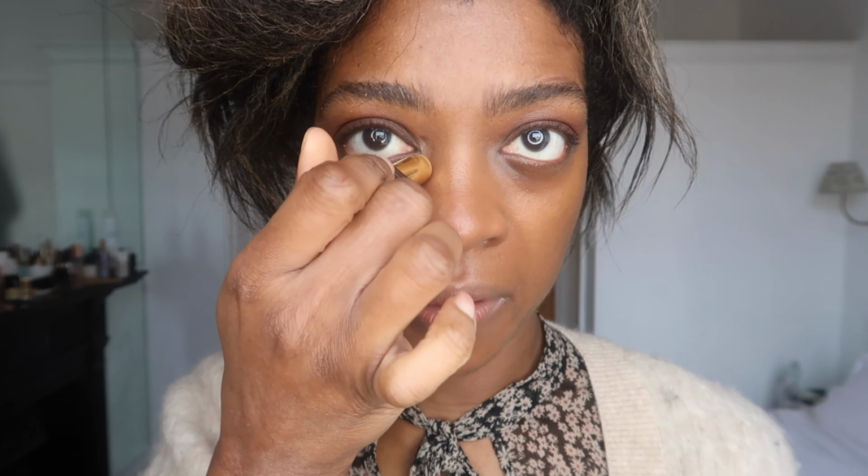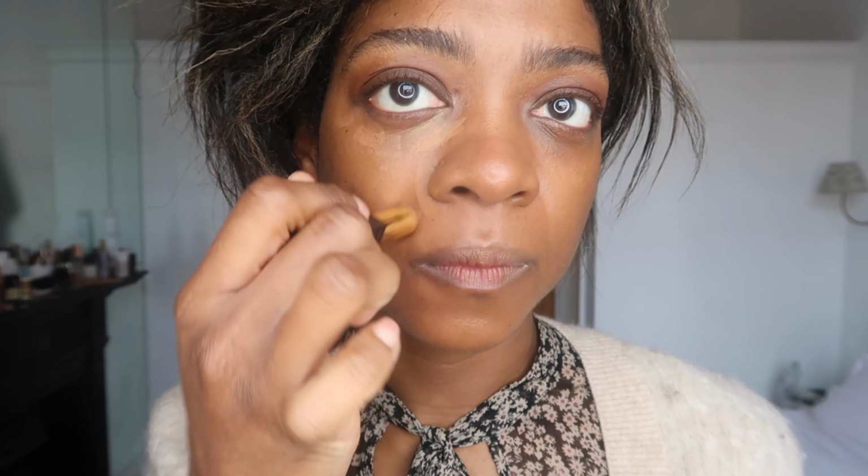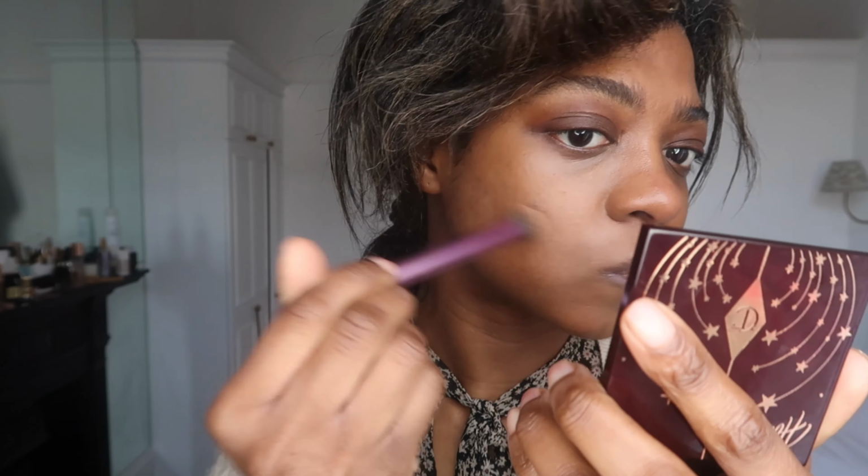Going to put a bit of this concealer on this side on a fresh face. This side I'm going to use a bit of it on top of the tint, and we'll see how it works on top of the tint.